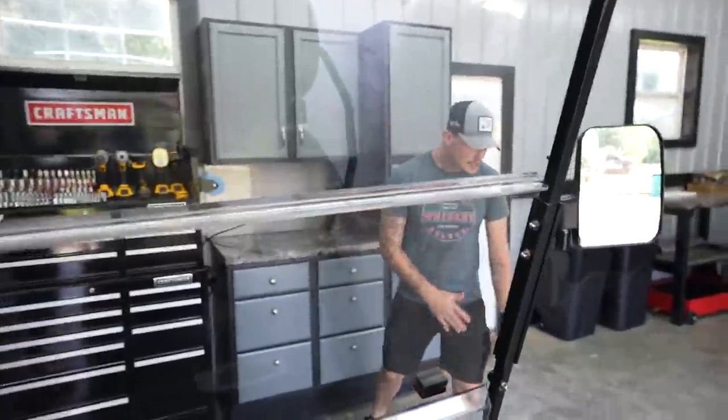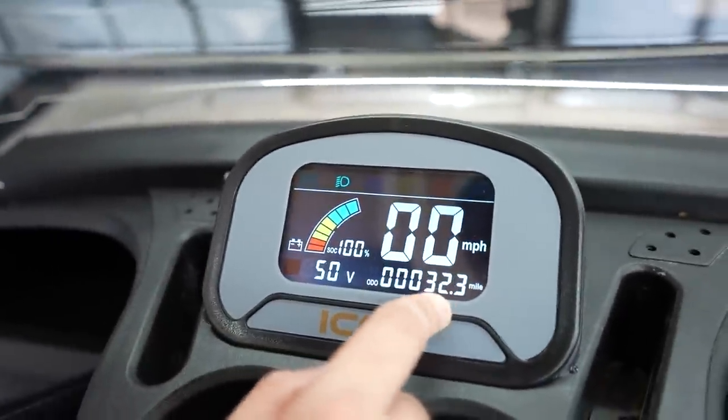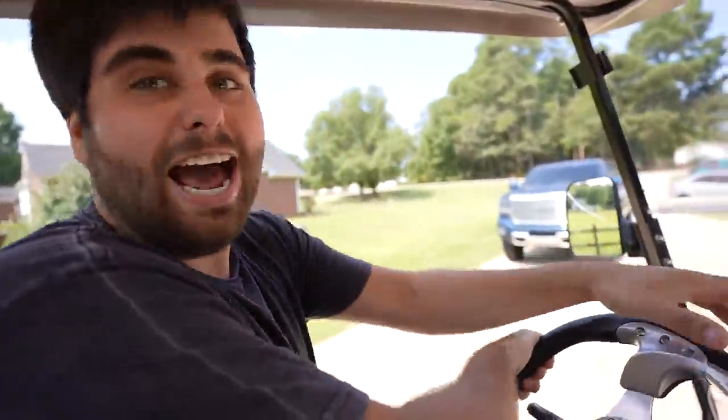Come on. Let's go. I got shotgun. Okay. Here's your dash display. You got 100% battery life, your miles per hour, your voltage, your miles. Already got 32 miles on this thing. Dang, bro, you've been driving this thing a lot. It's my new daily, dog. Throw it in reverse. Reverse is very slow. I have noticed that. In drive, you got a little bit of torque.